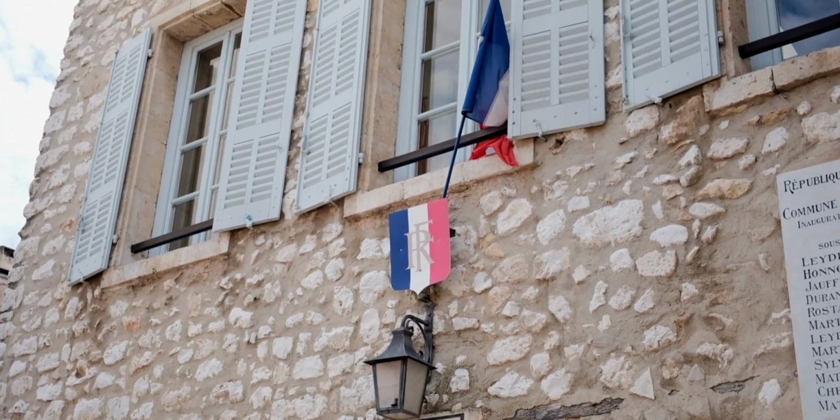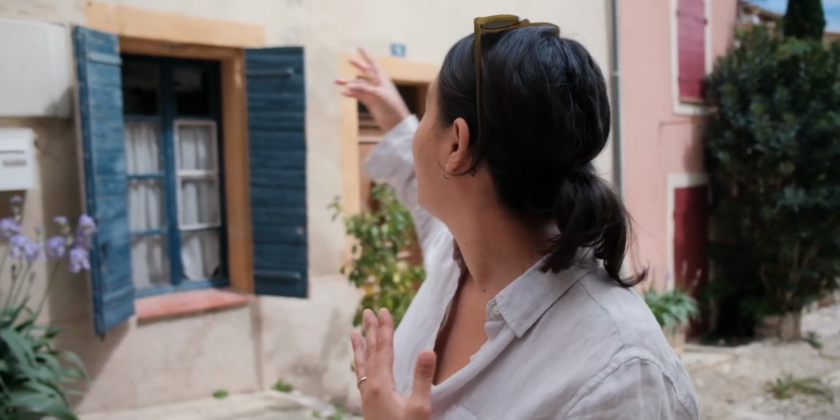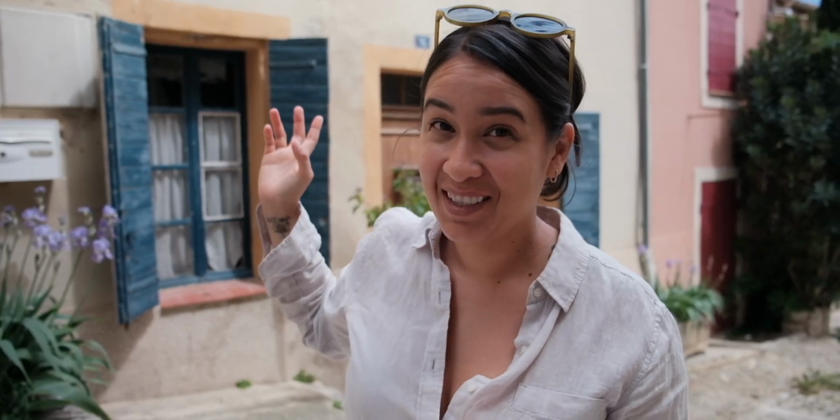When I come to villages like this is when I'm like, okay, maybe I could live in a small village. Like, look at this beautiful house behind me and those shuttered windows with that really beautiful curtain just flowing in the wind. It's so magical.